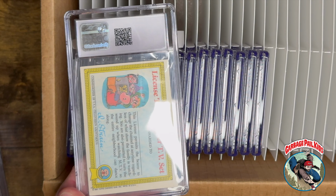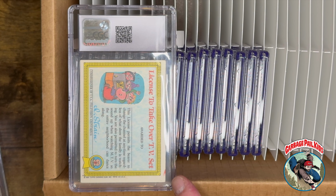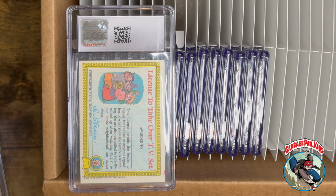Let's check out the back. And here you go. It's a little bit of a red. I don't know if that's paint or, you know, from the printing of the card. I have no idea, but maybe that's what threw off the grading.